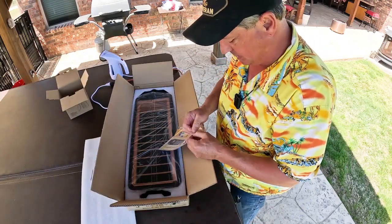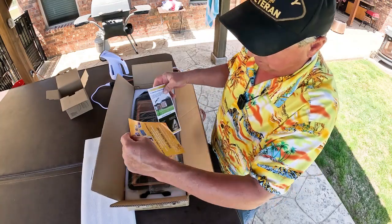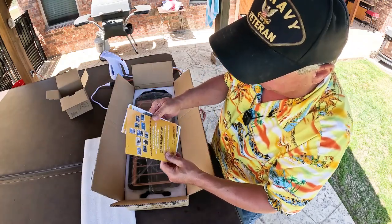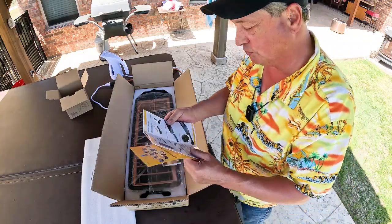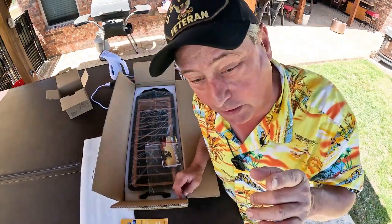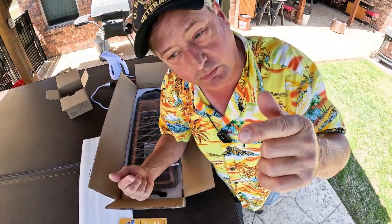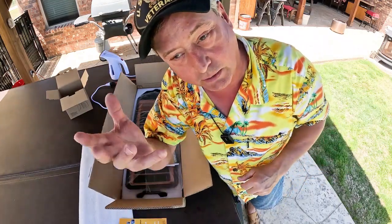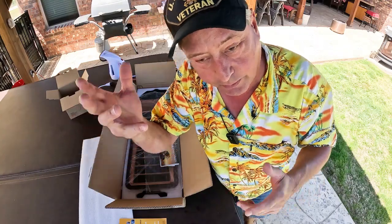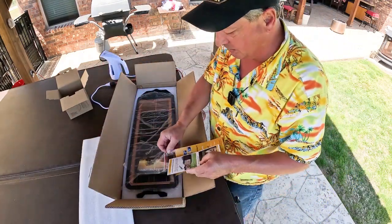Now this got me really excited for a couple of reasons. And the number one reason, it's a bifacial solar panel. So if you don't know what a bifacial solar panel is, that means that it produces electricity from light hitting both the top and the bottom. So the bottom is the solar panel, and the top is the solar panel. Bifacial, hence the name bifacial.